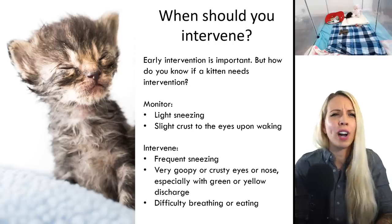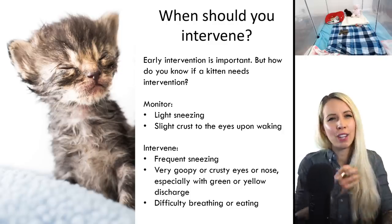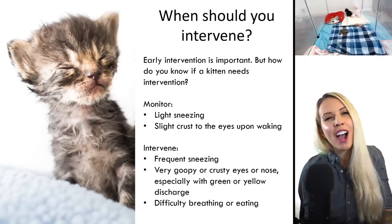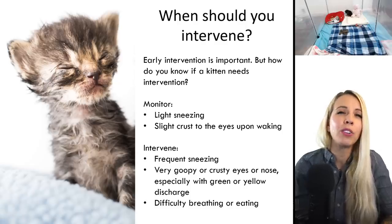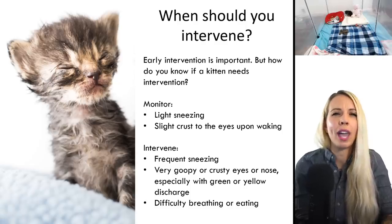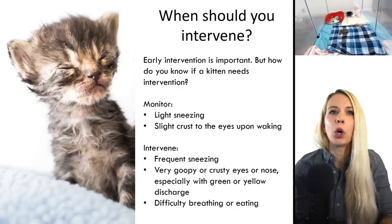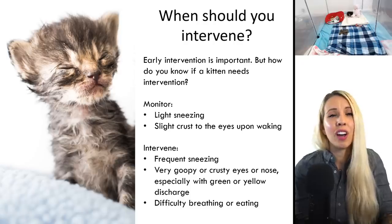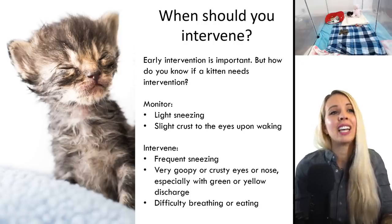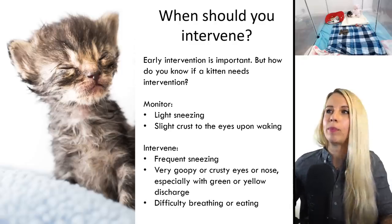What about slight crust on the eyes upon waking? You know, sometimes you wake up in the morning and you've got a little bit of sleep in your eye. That can happen with kittens too. If you see very mild crusts to the eyes when they're waking up, then just monitor them. But if you see really goopy eyes or a goopy nose, green or yellow discharge, you can hear strange sounds when they're eating, definitely you need to intervene. And you don't want to wait until it gets really bad. You want to intervene right away.